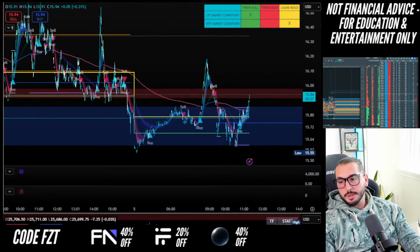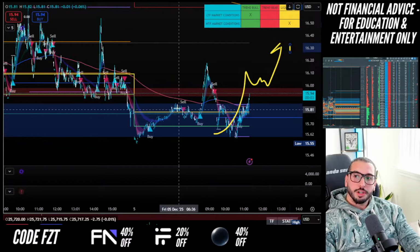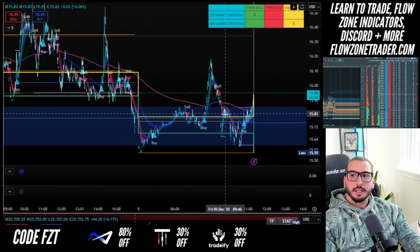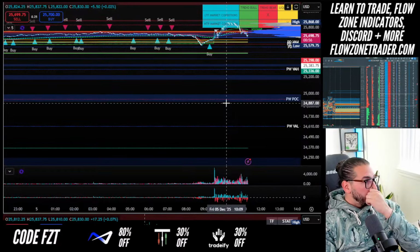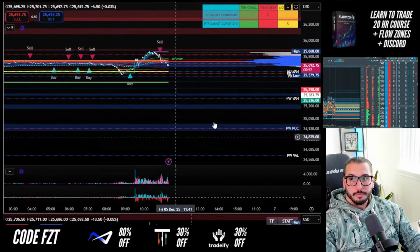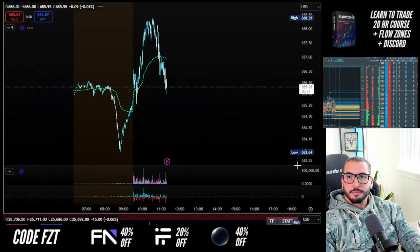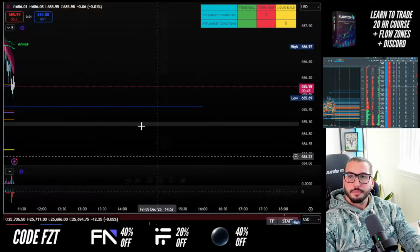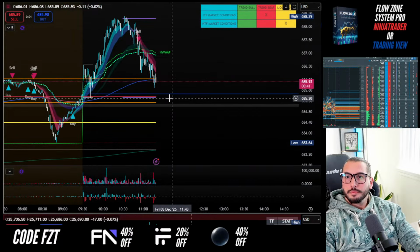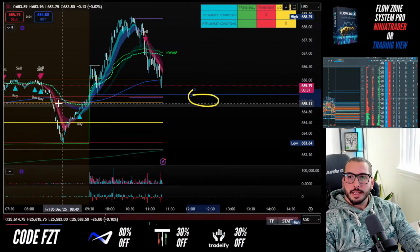If VIX reclaims this and does one of these, this will push the market lower, as in the S&P will start rotating lower. The other level I told you to watch out on SPY: delta level, gamma level. Right here. This level here is key.